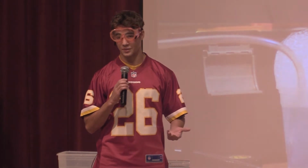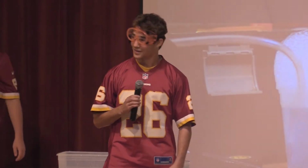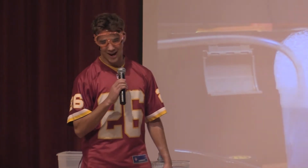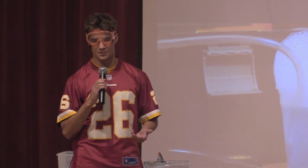I don't get burnt because I first lather my hands and arms with water. So water has a very high specific heat, which means it can absorb a lot of thermal energy before it evaporates.